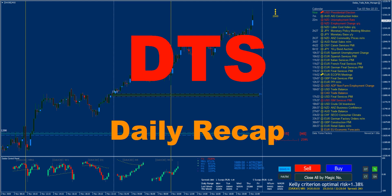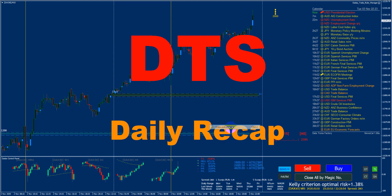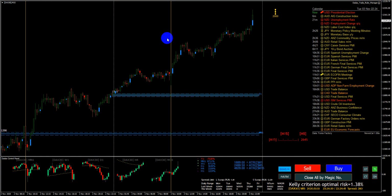Let's go over what happened today on the DAX 30 and how I was trading. First of all, let's switch off the background. Okay, now we can see clearly right here we have the monthly and the weekly Dada's pivot. Obviously the price is on the bullish side, and the daily Dada's pivot right here.